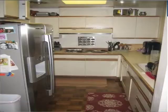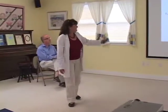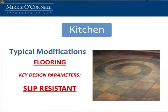Your kitchen. After you sleep, you gotta eat. Can you get into your kitchen? Can you cook for yourself? So what are, again, some of the typical modifications in a kitchen? We look at slip-resistant flooring. Go back to the ceramic floor.